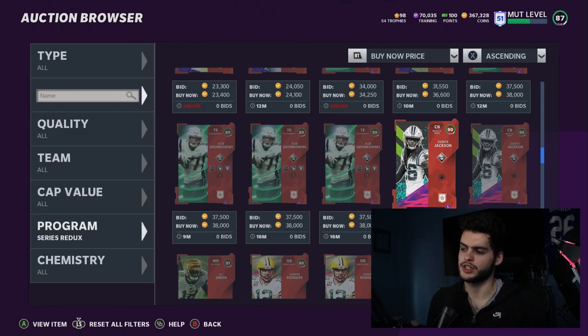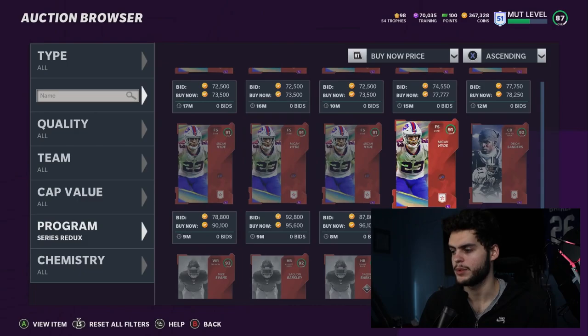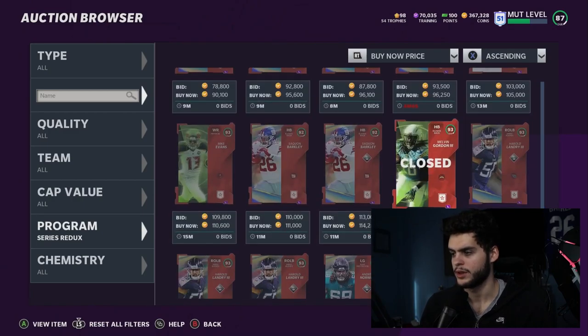Because if we get 10 Dante Jacksons, we're making back like 470K, minus reduction, everything else. So I'm not really at much of a loss there, at least not too much of a loss. I'm assuming anything we should be happy with is, I guess, Micah Hyde and up, right? So pretty much 91 overalls and up we could be happy with, because if we get 100K a pop, we're banging, right?